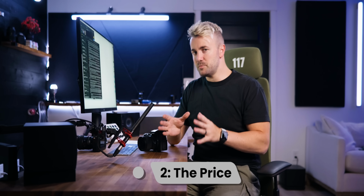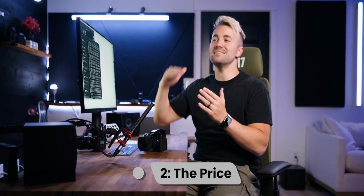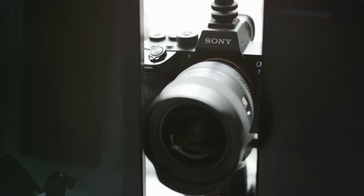You can build a spec'd out camera. Almost every camera company has their crazy premium expensive cameras. Like this Sony shoots 8K and shoots 50 megapixel pictures, but then you have to make the price $6,500. So if you want something more affordable, like the $3,500 A7S III, it's 4K, 12 megapixels. Still a great camera, but you get what you pay for.